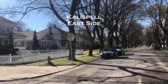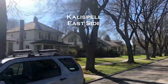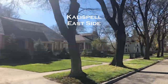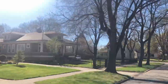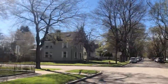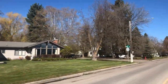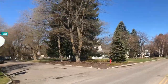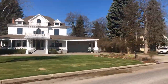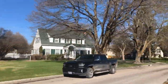The east side of Kalispell is the next great neighborhood we would like to show you. Bordered by downtown to the west and Woodland Park to the east, this is one of the oldest and nicest neighborhoods in Kalispell. This neighborhood is what you think of when you think of small town America. The tree-lined streets and the craftsman homes make this one of the most coveted spots in town. The east side of this neighborhood sits on a bluff that overlooks the east side of the Flathead Valley, the Columbia Mountain Range, and into Glacier National Park.